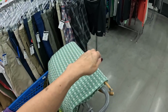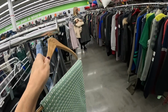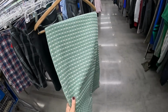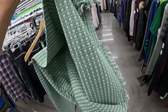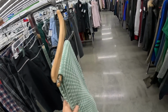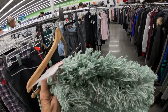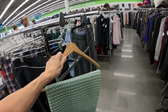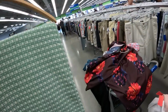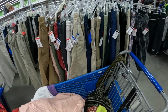All right, we have a homespun type tablecloth. I didn't see any branding on this, and I'm kind of on the fence about it, but this reminds me of the homespun that people used, I'm going to say in the 40s. Now, I'm not saying this is from the 40s. This is good for cottage core. $2.99. I will open it up and see if it's good, but most likely I'm picking this up. It's a tablecloth.